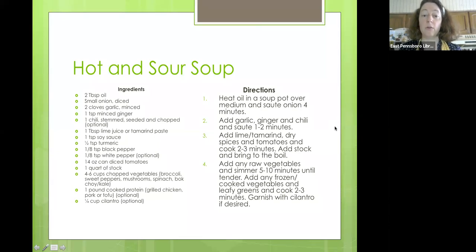I'll just say one other thing and then I will share the other recipe. And that is that the recipe calls for lime juice or tamarind paste. If you don't have either of those, you could substitute lemon juice. I would caution you though that lime juice is more tart than lemon juice, so you are not going to get quite as much of the sour part of the flavor if you do lemon juice instead of lime for this.